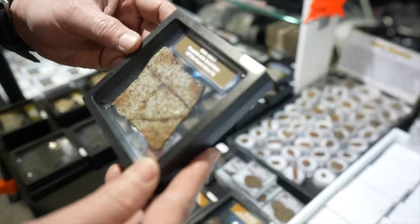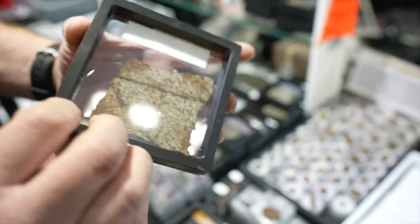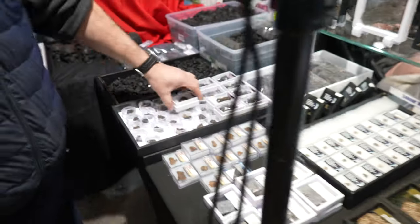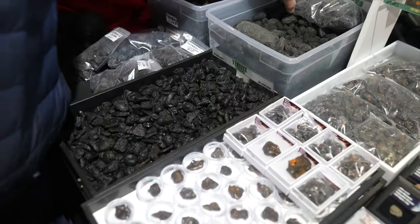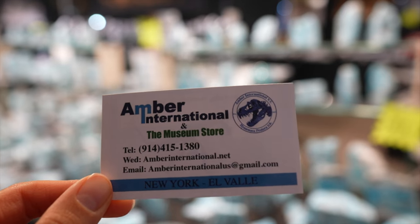This is Northwest Africa. What makes it so beautiful is it has shock veins. When it enters the atmosphere, these are called shock veins. Everybody knows the Palisades. Oh, they're so beautiful with the olivine crystals. The Nankang, these are Chinese. And this is from Indonesia, and this is from Thailand. So we're looking at the meteorites, and they are Amber International and the Museum Store.